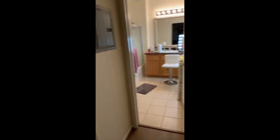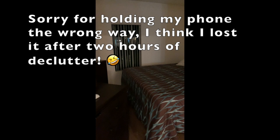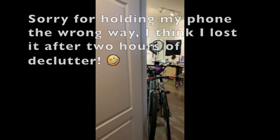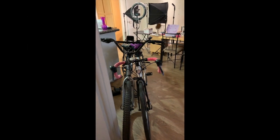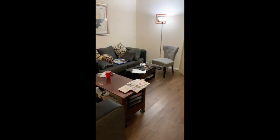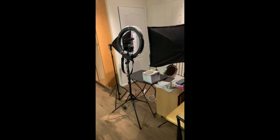That's the bathroom, that's the bedroom, the outside window, it's dark now. I got washer and dryer in here behind these doors, which is real nice. Bicycles, see, one bedroom, small, bicycles in the living room. So got couches, my husband's mess here, my mess over there. And I got TV, bicycles again.